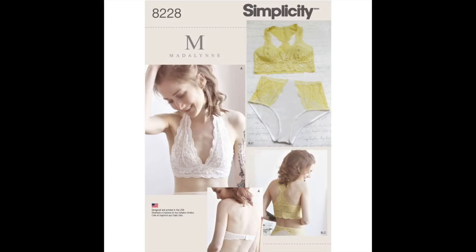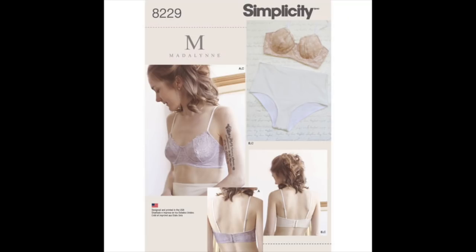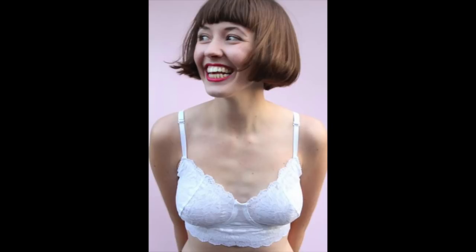So having a kit that comes with all the lace and the lining and the mesh and the elastic and the hardware, like the adjuster straps and sliders and the hooks, is quite handy. The only thing it doesn't include is the underwire. They do two options. One is Simplicity 8228, which is £32, and that's a bralette with very soft cups, no underwire, more like a lace crop top. The other one, 8229, can be underwired. The kit doesn't include underwires, but you can buy those easily enough. And it comes in a range of colours.